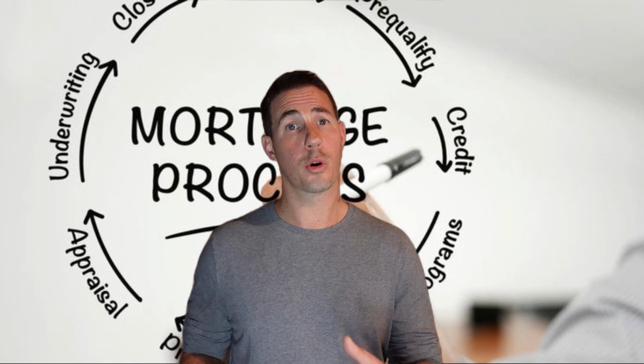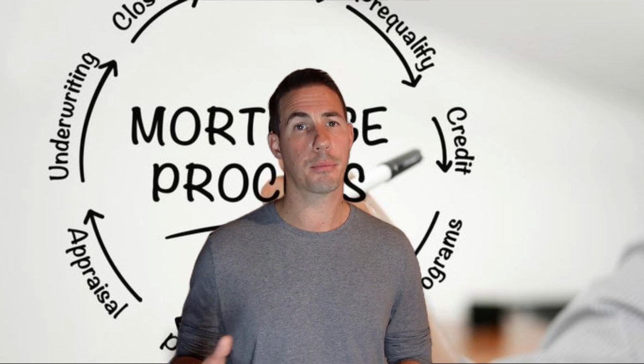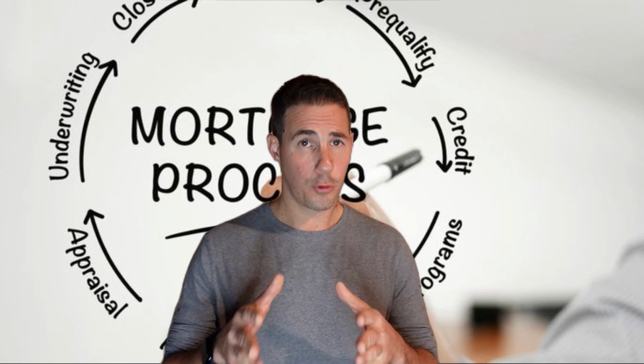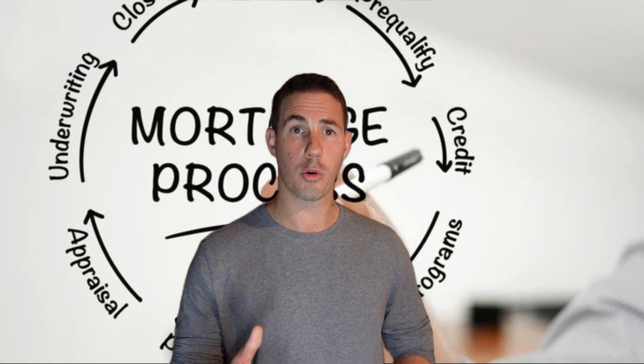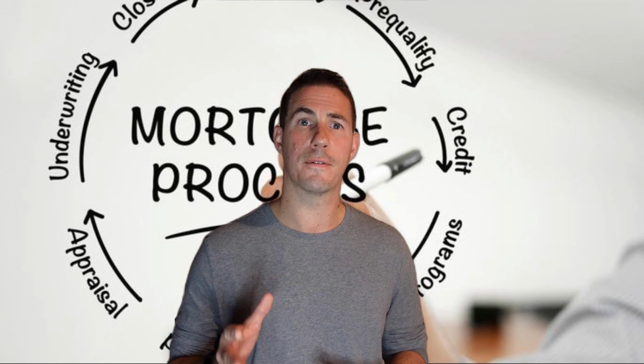The first one, the mortgage approval, is the only one that really involves you as the buyer. The appraisal and the title will be taken care of by the bank behind the scenes. Now, before you actually went out looking for a home, you should have been pre-approved by a mortgage loan officer or a mortgage broker, so you know what price range you should be looking in. But now it's time to officially submit your application to the underwriter.